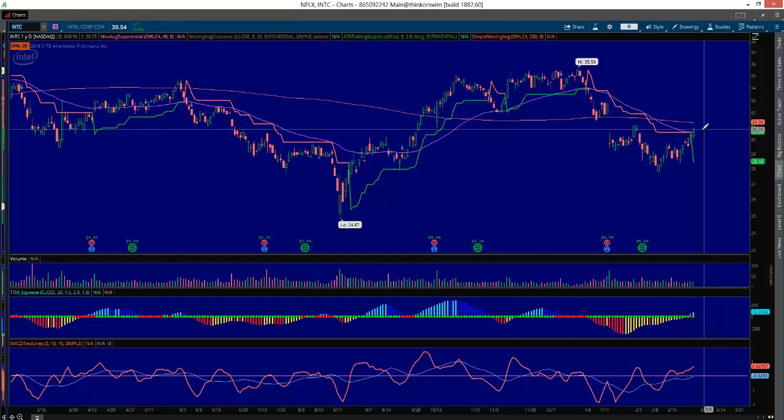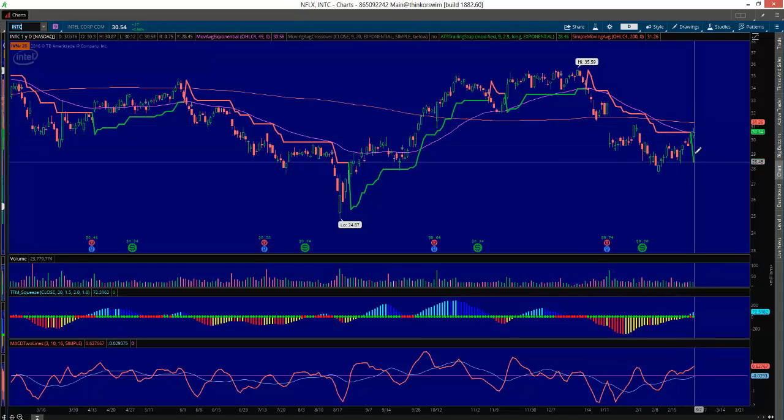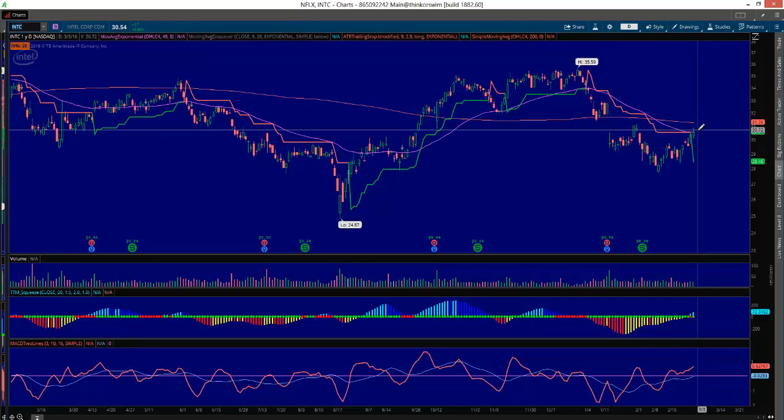The thing about this one, you've got these little resistances right here. So the ATR trailing stop crossed. That's why you got this green line right here. Basically, it's right at the 49 EMA. I want to see this thing push on through that and really get on through here. And I want to say some news hit the wires today as well. But anyway, that's INTC. That's one that I really like long. So keep your eye on that one.